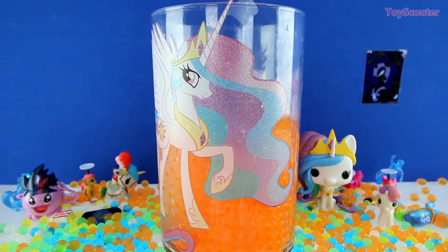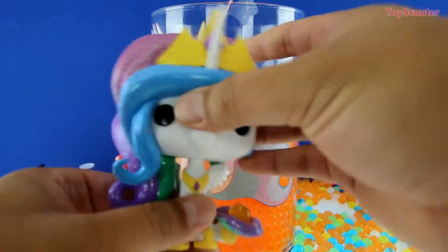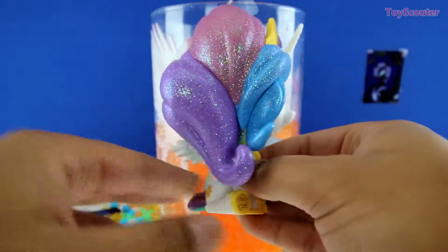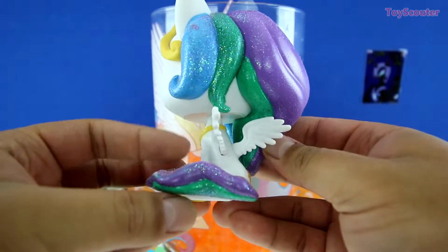And we're all out of surprises, guys. Which one was your favorite? Mine was the Princess Celestia Pop. I just love this one because it has awesome detail and glitter. You gotta admit, this one's pretty cool, right?